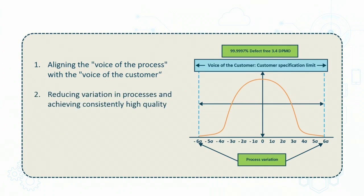The second goal is reducing variation in processes and achieving consistently high quality. There is always some variation in a process, but when the process variation goes outside of customer specification limits, that becomes unacceptable to the customer. Six Sigma seeks to identify causes of unacceptable variation and eliminate them, thereby achieving a consistently high level of quality in products and services.